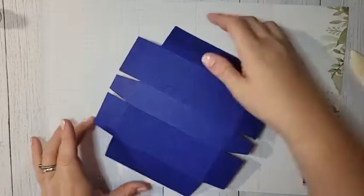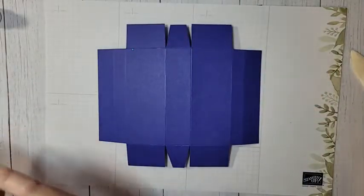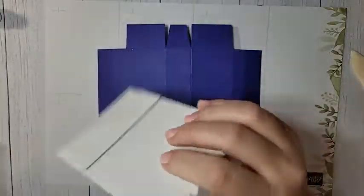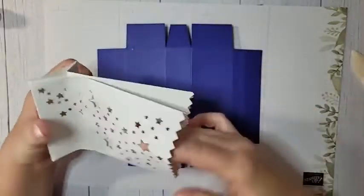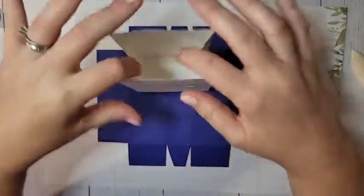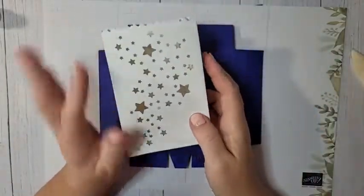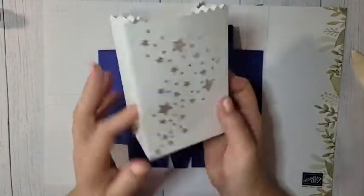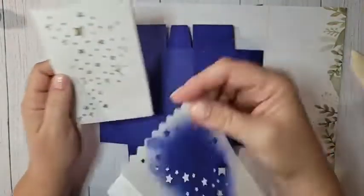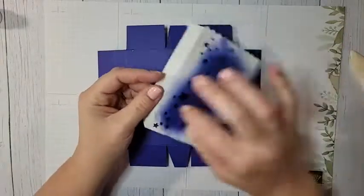Okay, so we're gonna do some ink blending on here. Now I'm going to use a new product. These are our Star Treat bags. They are very cute. These are in the new mini catalog, and they are super, super cute. So I've seen people put little battery operated candles in there, make little festive luminaria things out of these, but these are super fun. But I took one apart, so I just cut off the front. I just ripped the whole bag apart. And we're actually going to use this as a mask.